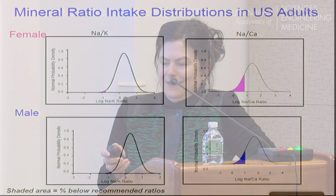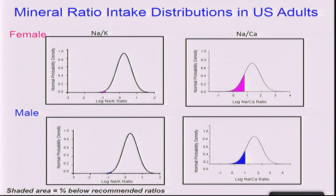One of the things we are doing in this paper is looking at the distribution of the population who achieve the ratios according to the recommended RDAs and AIs. And the women are in pink and the men are in blue. Sorry for the stereotype, but you barely can see the proportion that meet the ratio of sodium to potassium in either men or women. You barely can see the color because so few actually master that. It's because the sodium's way over the recommendations and the potassium is way under. So you have this result.